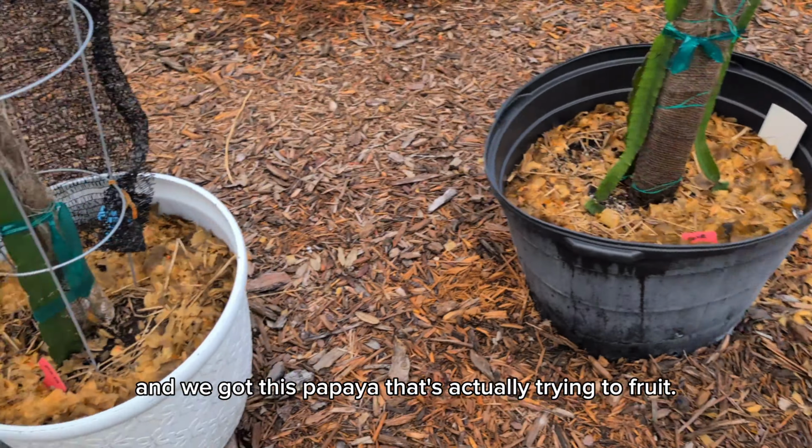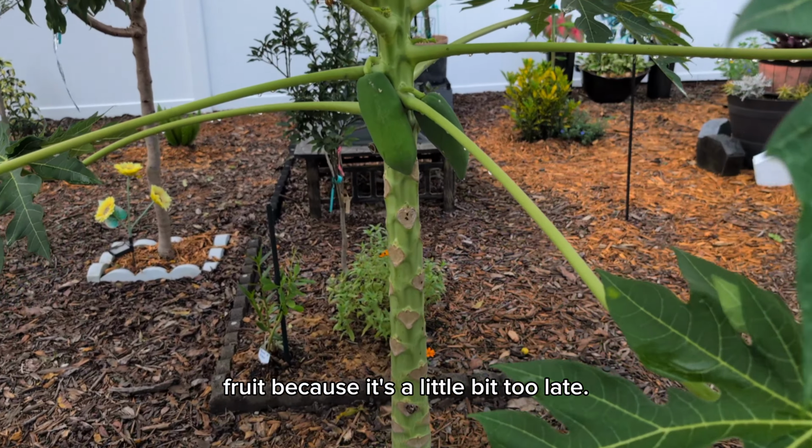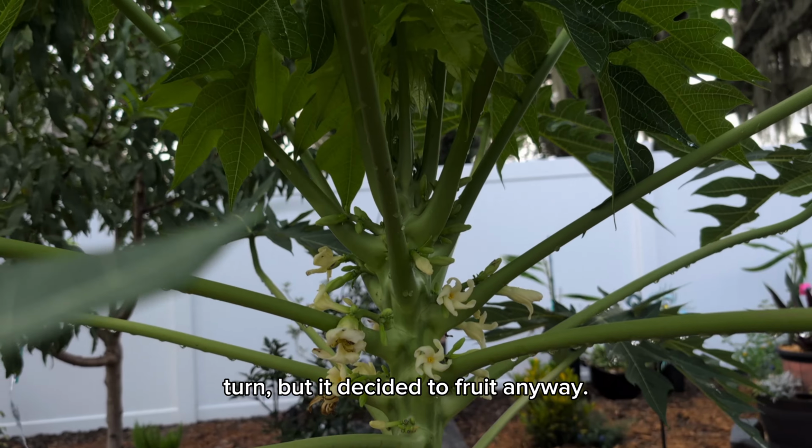And we got this papaya that's actually trying to fruit. We didn't really want any of them to fruit because it's a little bit too late. It usually takes about a year for them to turn, but it decided to fruit anyway.